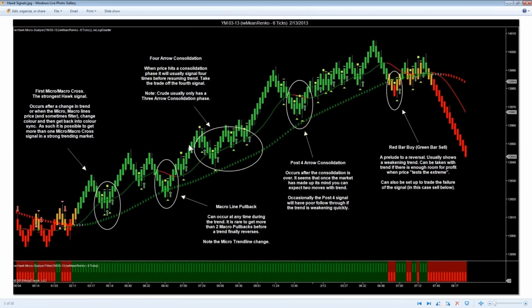After that, we're going to look for a 4-arrow consolidation. Oh, I shouldn't say it in that way because the signals don't always progress in this fashion, but we're also going to be on the lookout for a 4-arrow consolidation. Sometimes you're going to end up taking a signal and the market's going to end up drifting sideways. Well, sideways or slightly downward in an uptrend, or slightly upward in a downtrend. And that is the 4-arrow consolidation, and we expect the market to move again off of the 4th signal.